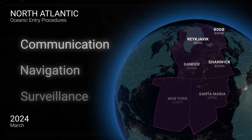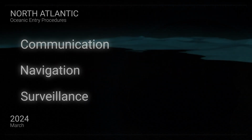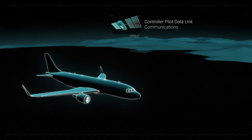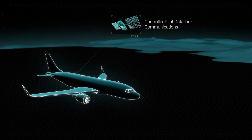Removal of the oceanic clearance has been enabled through the implementation of significant advancements in communications, navigation and surveillance technology that have improved safety and service. Controller Pilot Data Link Communications, or CPDLC, enables the exchange of messages directly and swiftly between ATC and the flight crews, including loadable route clearance uplinks.